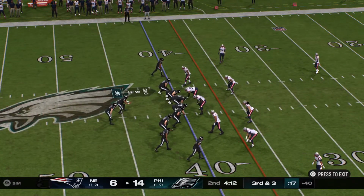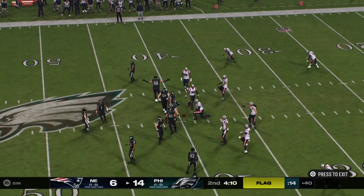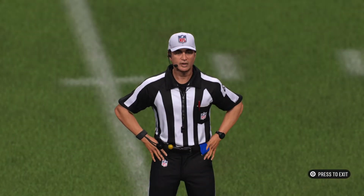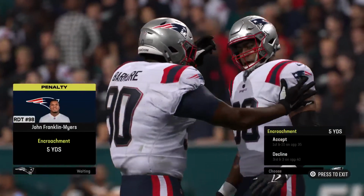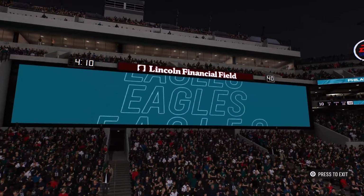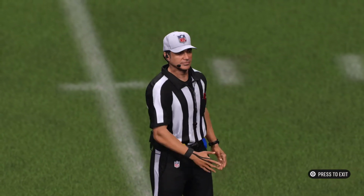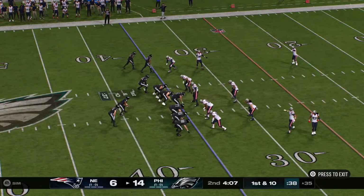Leads to 3rd down and 3. Now, whistles here. Looks like one of the defenders got a head start. Encroaching defense. Automatic 1st down. From the 35, it's 1st and 10.